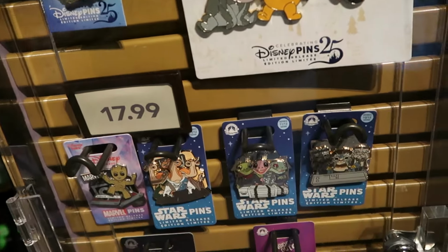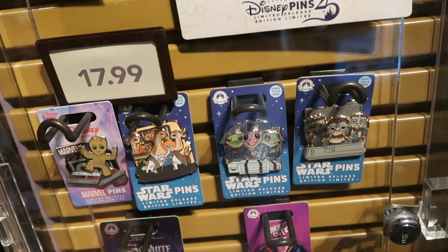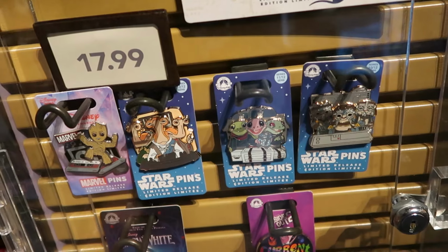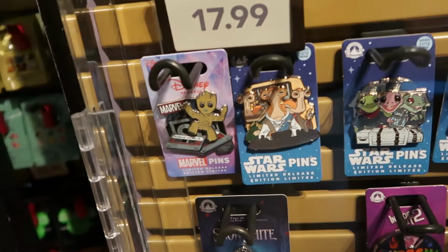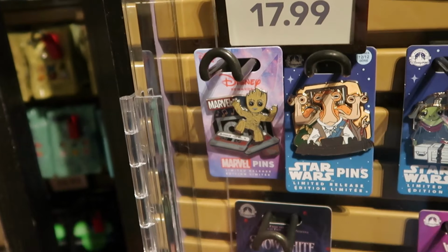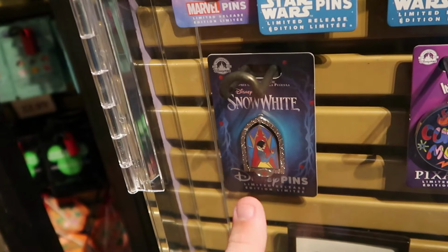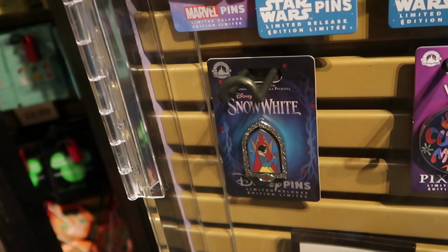And it looks like they do have a couple brand new Star Wars limited release pins. Really cool though, how you don't have to go over to Star Wars Galaxy's Edge to find them. They have your Awesome Mix Volume 2, Guardians of the Galaxy Groot pin, and then lots of new Snow White merchandise coming to the parks lately. Yet another spinner pin with Snow White holding the apple.